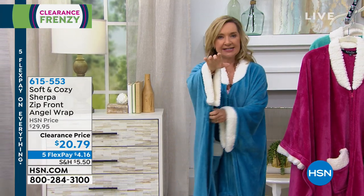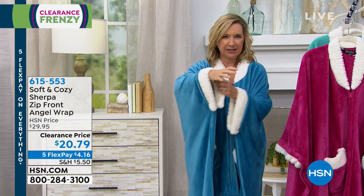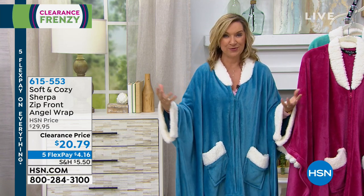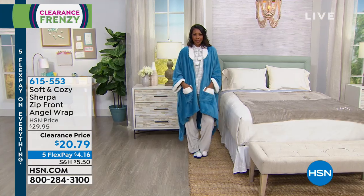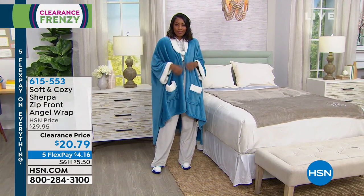It does have the tacked sleeve, so you do get a little bit of structure without it really being too tight. Great alternative to a robe. If you wanna just throw this on, even if you're just lounging around your house and you wanna put this on with a pair of leggings, you just live in it. Feels so good. We like the pockets.